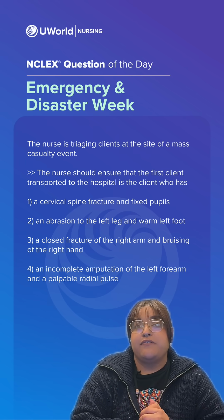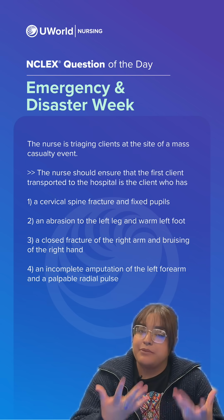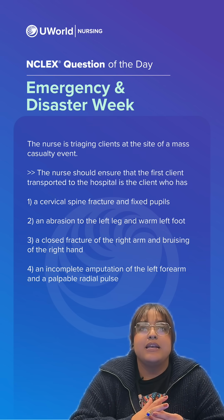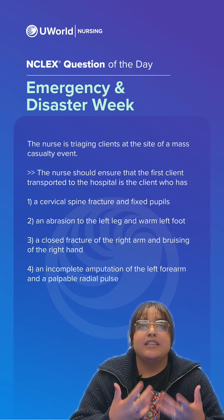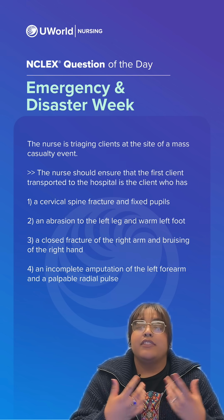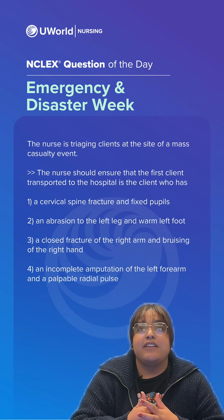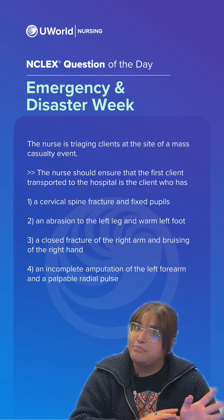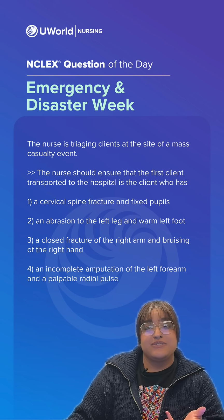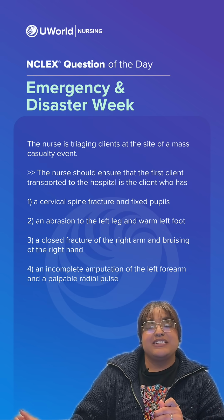upper extremity fracture. And option 4 is going to be our correct answer, an incomplete amputation of the left forearm and a palpable radial pulse. So this client needs immediate attention. They would be considered a red tag. They have an incomplete amputation and they have a palpable radial pulse. So this means that there's a chance of saving the limb. So again, the correct answer is option 4.